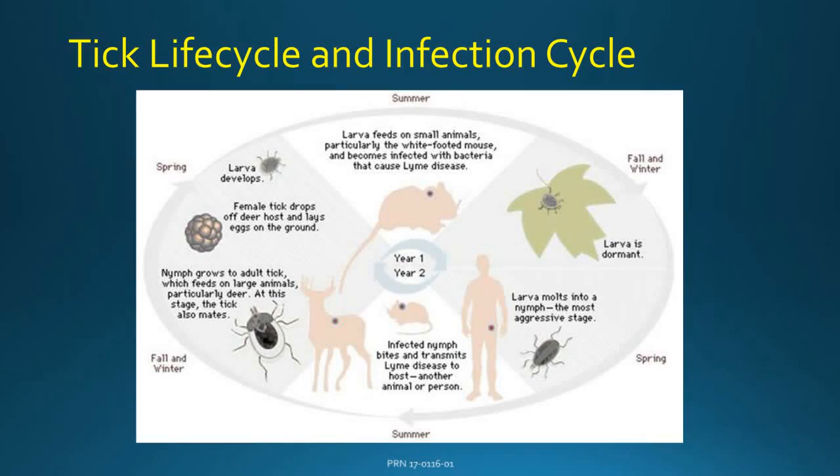One of the other things that's important to realize is that the life cycle is a 2-year life cycle for these ticks. It actually begins, if you start on the left in the spring, with the larva: the female tick drops off its deer host and lays the eggs on the ground, and the larva begins to develop. Most of the transmission actually starts through the white-footed mouse. The larva feeds on small animals where it's picked up, and the mouse then transmits it through the brush, etc.